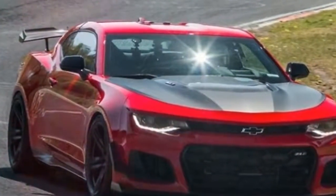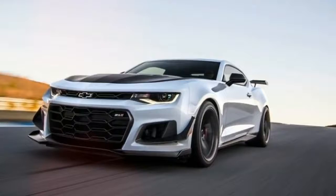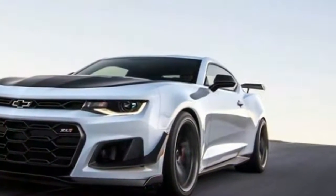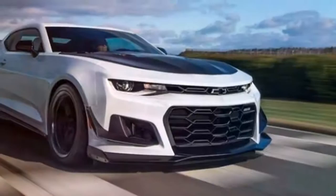For reference, the regular ZL1 lap time, which the 1LE trounced by more than 13 seconds, was set with an automatic. In addition to beating the normal ZL1's time, the 1LE got around the ring faster than performance cars like the Nissan GT-R, the Ferrari 488 GTB, and the previous generation Porsche 911 GT2 RS. This thing is wildly quick.